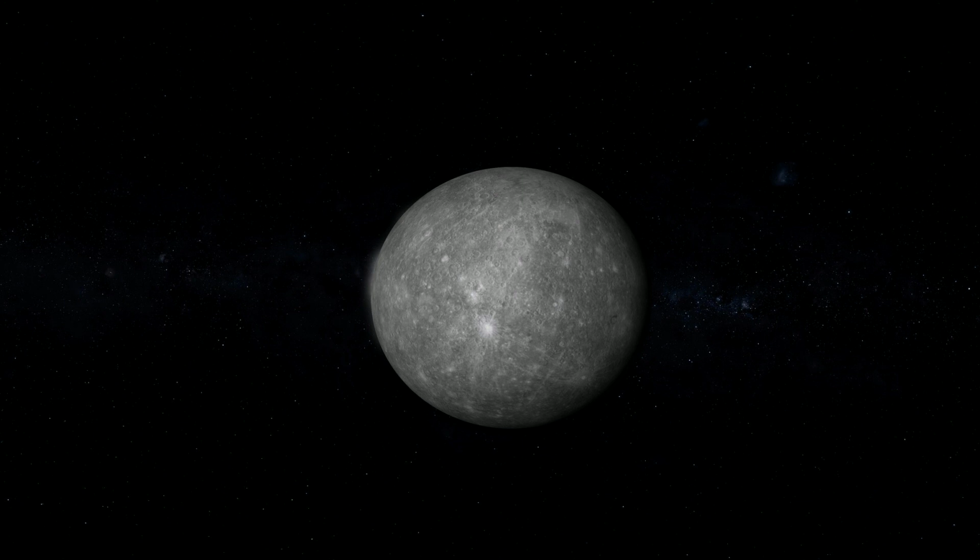Mercury's composition. It's made of about 60% iron, which is twice as much as Earth has. And it has 40% other minerals.